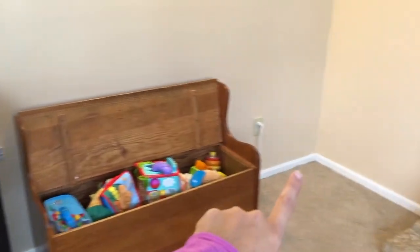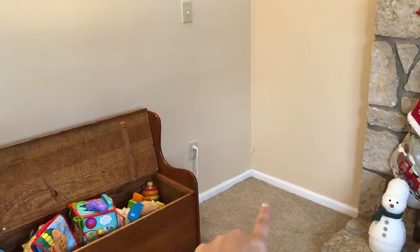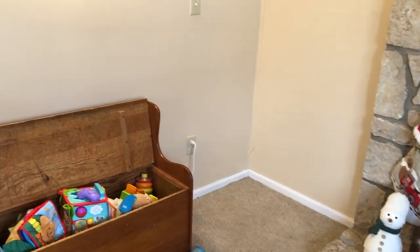So I moved this bench over, it used to be in the corner, and I'm just gonna put the tree up right here, and I'll film us putting up the tree. Anthony never likes putting up the tree, so he's never any help, so I just do it without him. And I don't think Gray's gonna be much help putting up the tree.